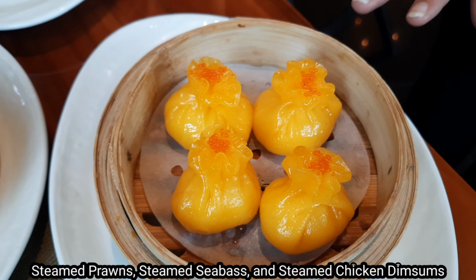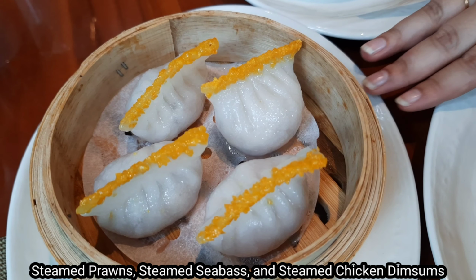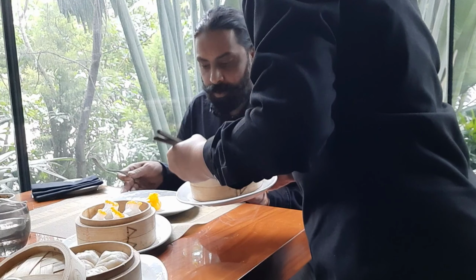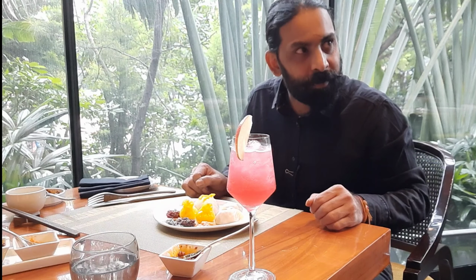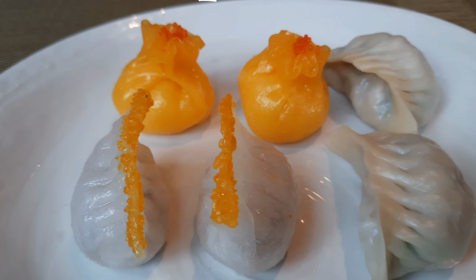This one is a steamed prawn. Steamed prawn dim sums. This is steamed sea bass, and steamed chicken. This is like a pomegranate paste, a sweet, refreshing cocktail for you. Cheers.